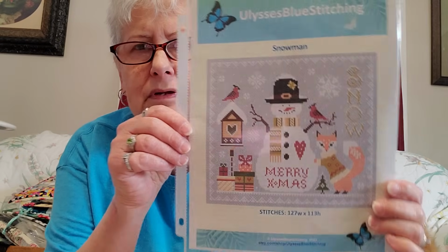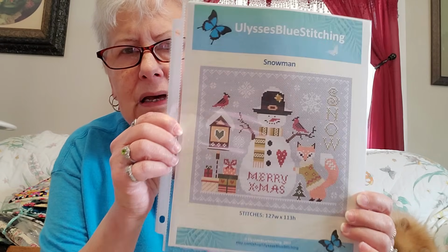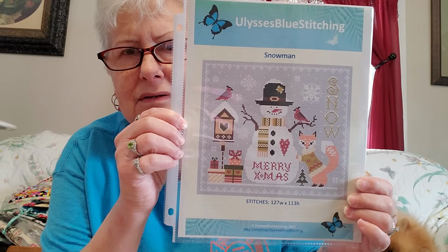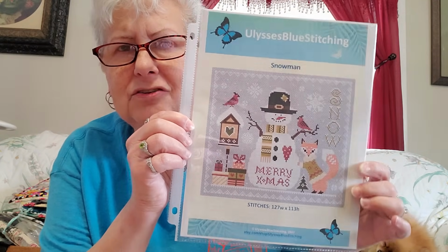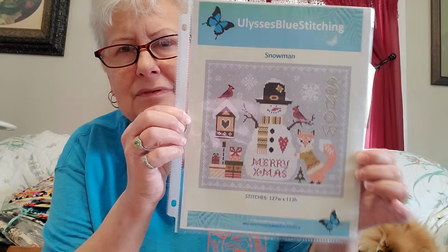Then I bought, let me see if I bought anything else from her. No. Okay, Ulysses Blue Stitching. I picked up this one. It's called Snowman. And I like the cardinals and the fox with it. Because I also like fox. I just like animals. I don't care what it is. I like all animals. And so I got that one.